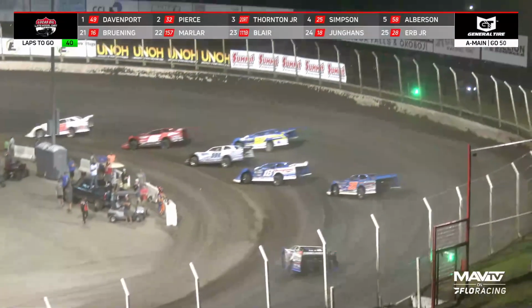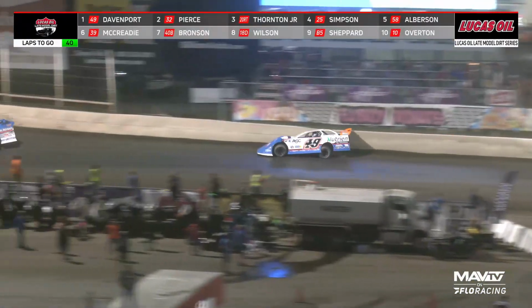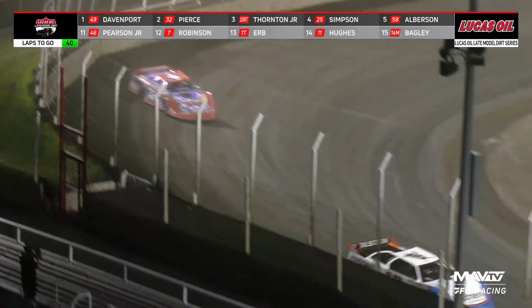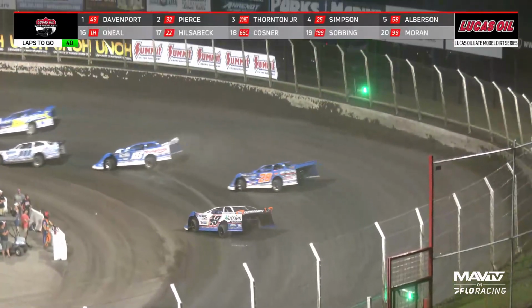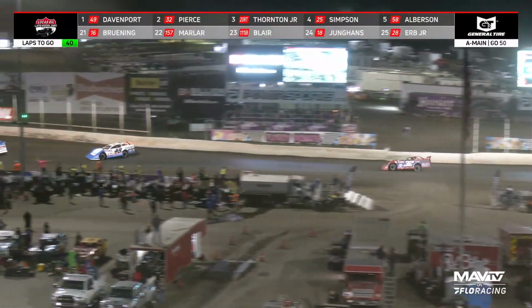Thornton has moved into 3rd. Chad Simpson remains in 4th. Garrett Alberson in 5th. McCready up to 6th in car 39. And right now, Davenport, you're right, he's going to go to the top shelf, and that'll allow Bobby Pierce to close. Last time around it was 1.4. We'll check it this time. This time by, it is not 1.4, 1.2. So Pierce able to trim 0.2 of a second off Superman's lead.